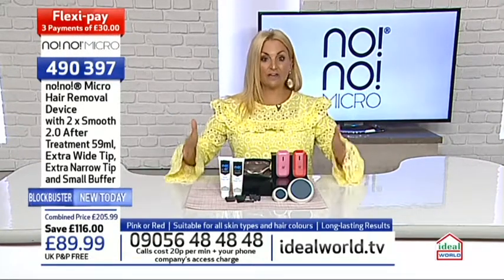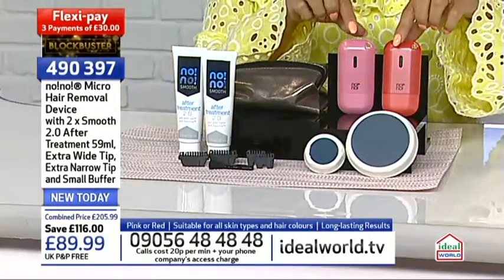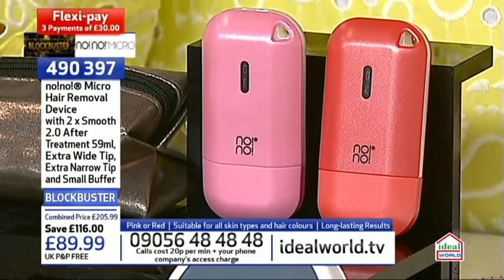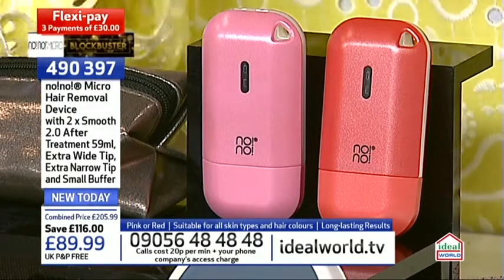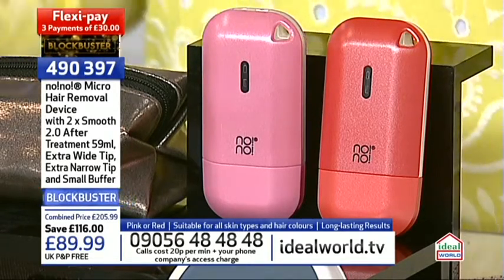So let's have a look at the system that you're getting with us. So, we've got the Nono Micro. Now, this is very, very small, okay? Very compact, but still does the same job. And it's actually the most successful that sells here at Ideal World. You don't get both. You get one or the other, so you can go for pink or red. It's entirely up to you. I will tell you that the pink is selling the quickest.